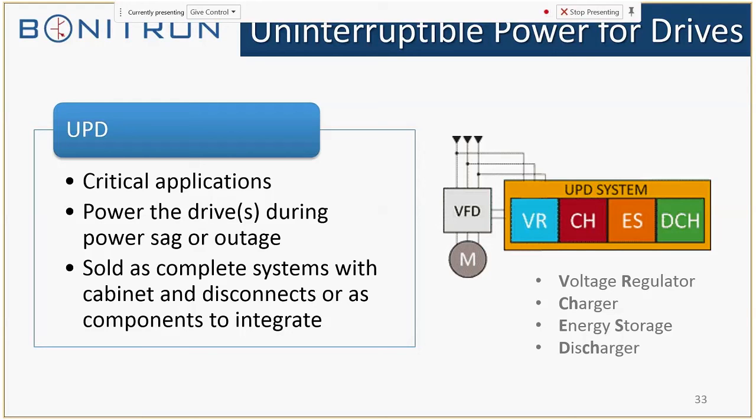This is not an inline solution. It is not exactly like a UPS, although you will hear some people say UPS for drives. We can start as small as a half a second. We are very customizable with these units. Just about everything we do falls into a custom category with the Bonitron ride-through.